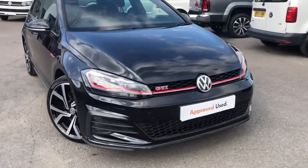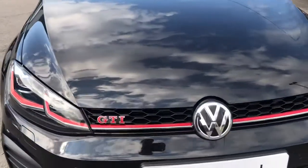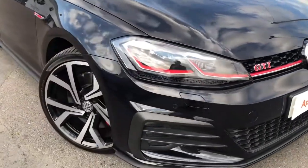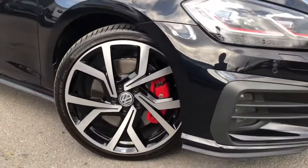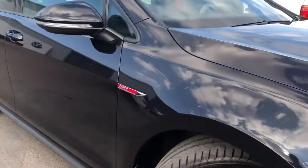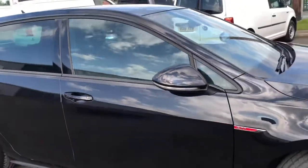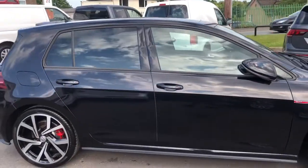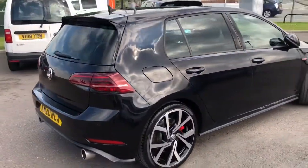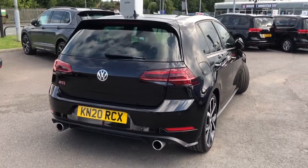So on the front we've got your GTI badging followed by your LED daytime running lights incorporating the red stripe. And then moving around, we've got your upgraded 19-inch Brescia alloy wheels with the red calipers that look really sporty. You've got your GTI badging all around the vehicle. This car does also feature your remote folding door mirrors, which will provide safety for your vehicle when left parked in narrow areas. You've got your rear tinted glass, really adding to that sporty finish. And this car has also covered over 4,000 miles.